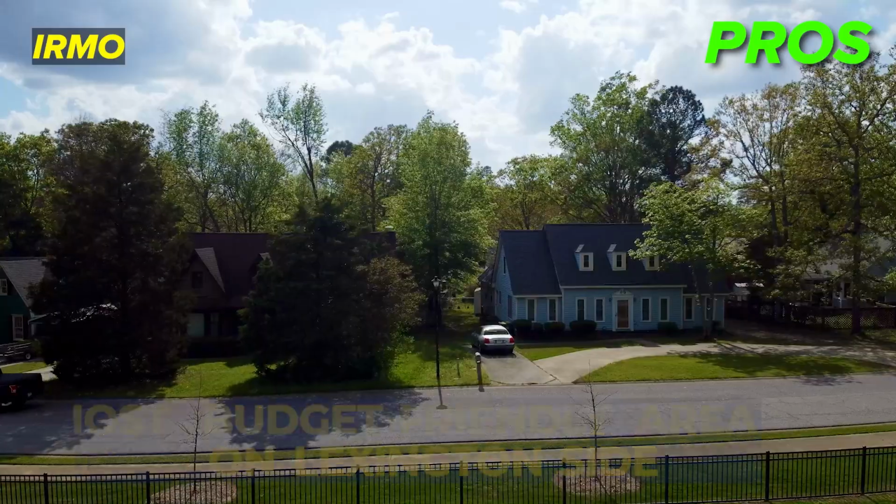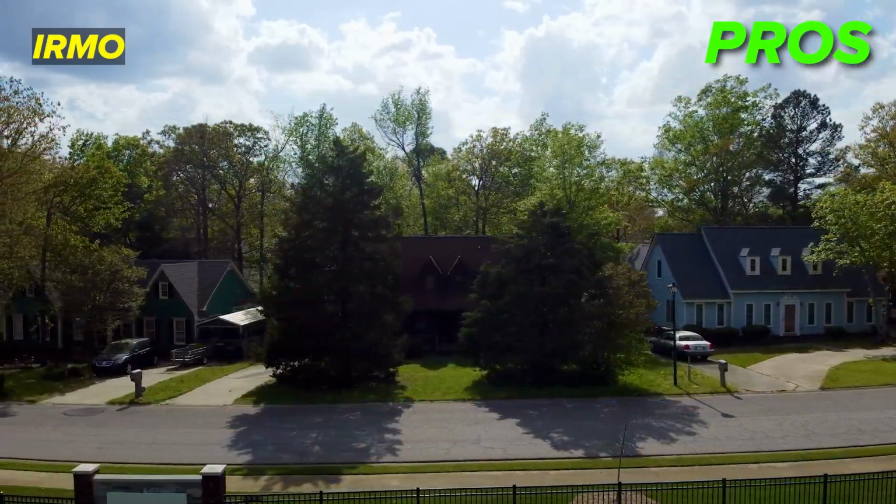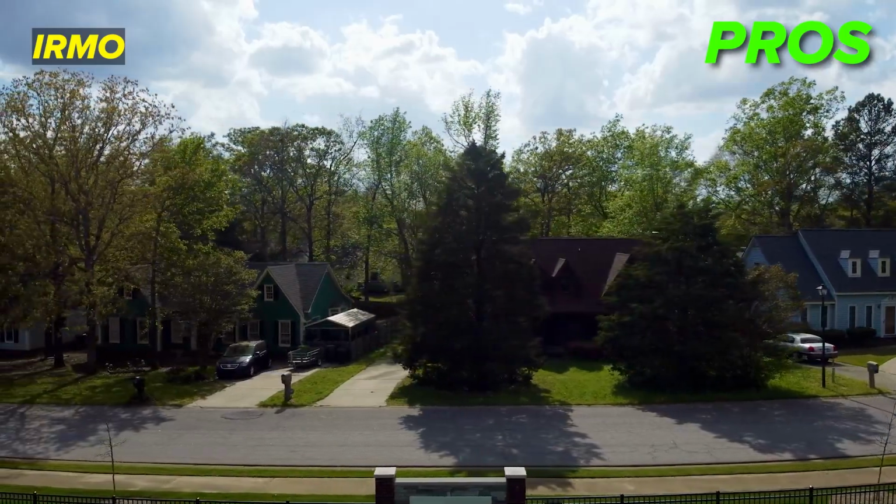And it truly has a lower price point than the rest of Lexington in most cases, making it one of the most budget-friendly areas on this side of town without having to go into the rural areas.